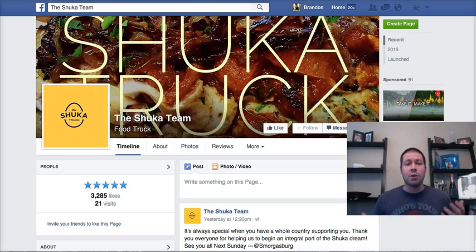But they've done a great job. When I searched for food trucks on Facebook, they were actually in the top five rankings. I think they were at like 3 or 4, and they were underneath pages with like 70,000 likes, which were more like groups or events around food trucks. They weren't necessarily food trucks themselves, and the Shuka Truck was one of the first ones that came up. So they do a really good job.